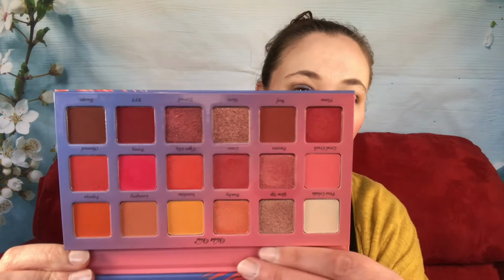Moving on to Violet Voss Coral Crush. I have really been impressed with Violet Voss's shadow formula. I have several of the palettes and I've really liked most of them, not all of them. There's some that I haven't been as impressed with. This one really called to me though, because these are the colors that I just absolutely love.